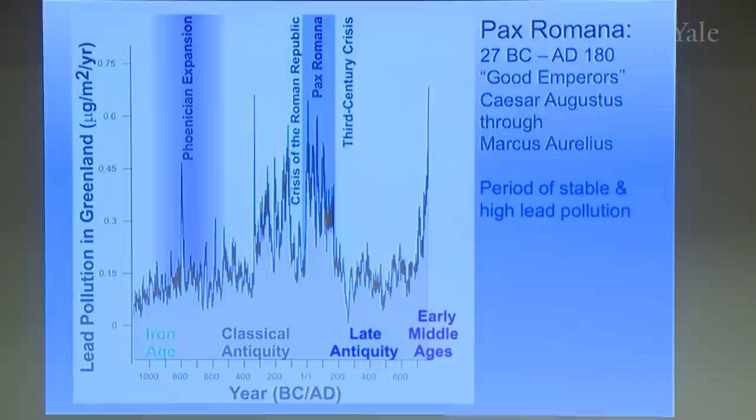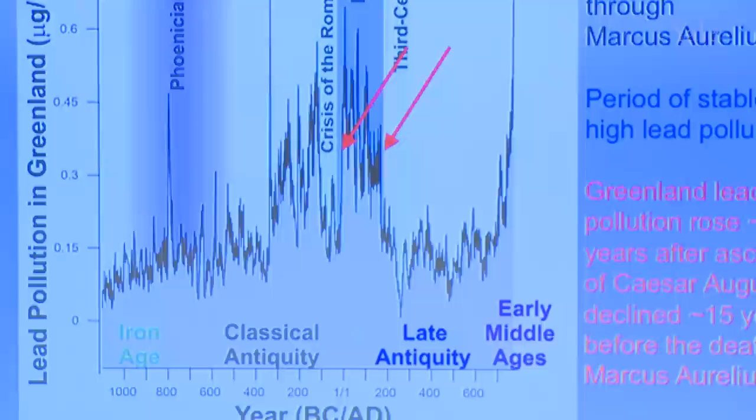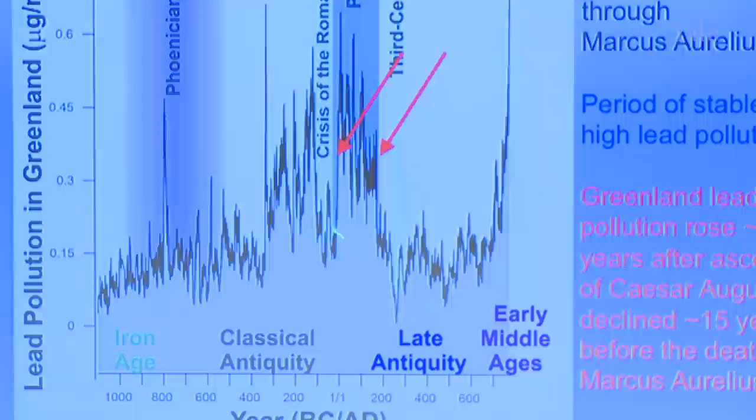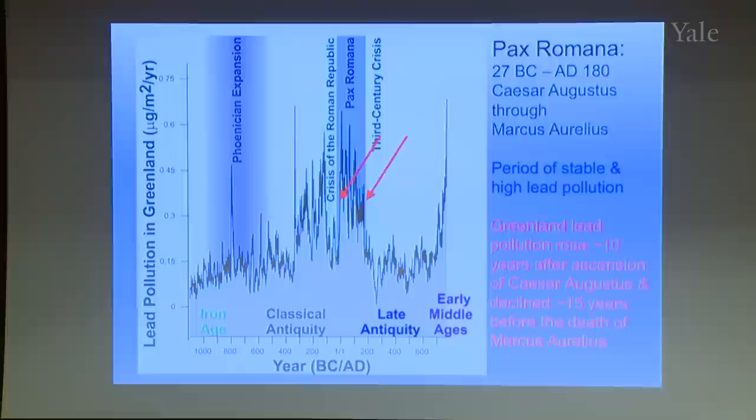And you can see that during that period, emissions were quite high and fairly stable, indicating substantial growth in the Roman economy during the imperial period. You can also notice that lead pollution rose about 10 years after the beginning of the Pax Romana, after imperial rule and Octavian becoming Caesar Augustus and taking over. It took about 10, 15 years for that to rise, maybe closer to 10, I guess. And then the lead pollution dropped quite dramatically, about 15 years before the death of Marcus Aurelius and the end of the Pax Romana.